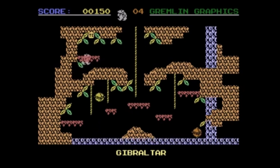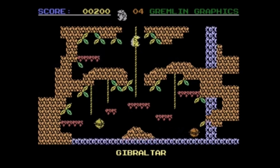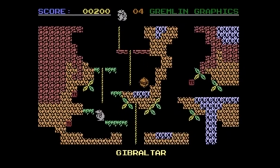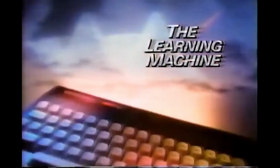So let me do a little introduction to the system itself. In the mid-80s, Commodore released a family of computers called the 264 series. Included in this was the Plus 4, the Commodore 16, and the very, very much lesser known Commodore 116. Now, we're not going to cover that one. That pretty much only the Germans liked.